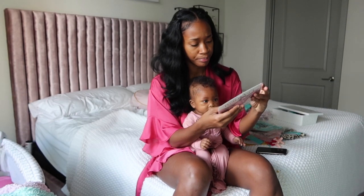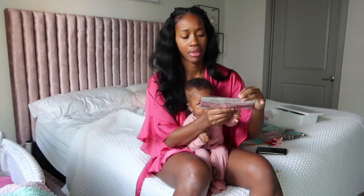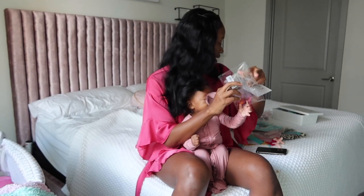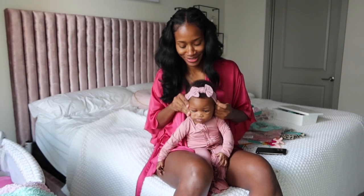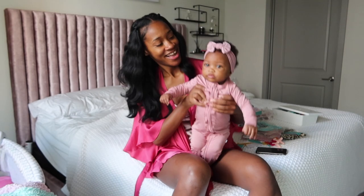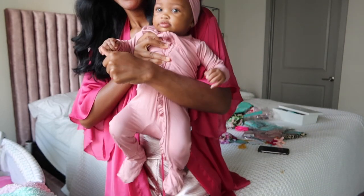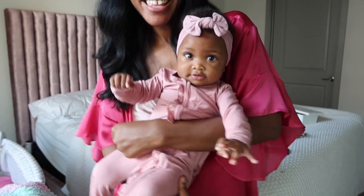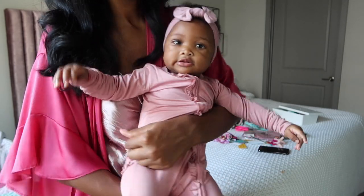This headband actually says 0 to 3 months. I assumed that it was one size fits all, so hopefully it don't squeeze my baby's brains out. But we'll see. Oh no, it's super stretchy. Oh my goodness. Look how stinking cute. Look at that baby. She's so cute, y'all. I love this.